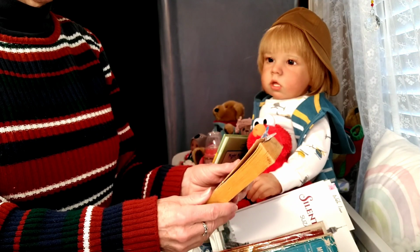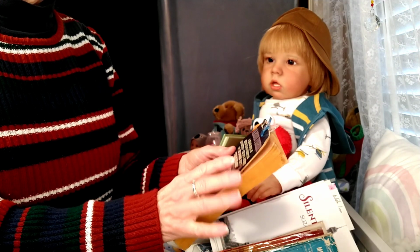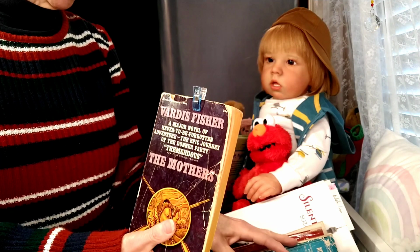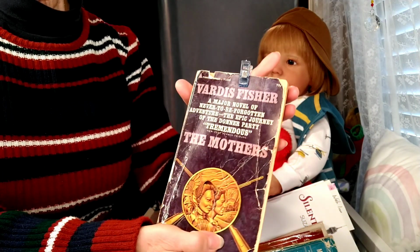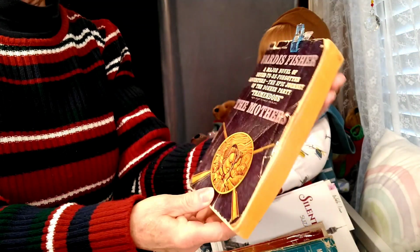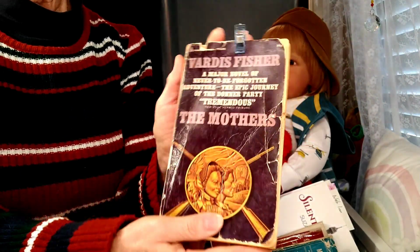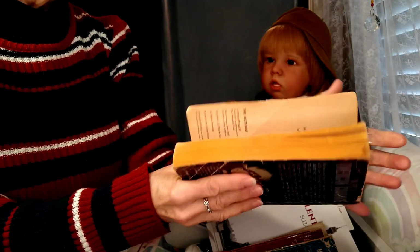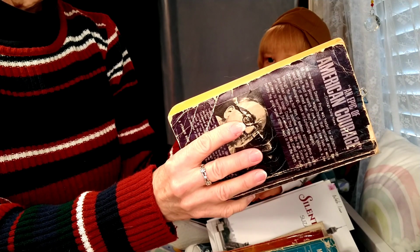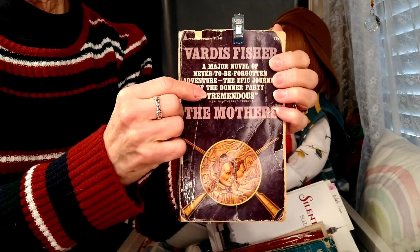And so what I thought would be fun was I would read the back of the book to you so that you could see what it was about. But anyway, this first one, and these first 4 books are books that I read almost every year, and I've had these books forever and ever. And this one is called The Mothers, and it's by Vardis Fisher. This book is so old, it was first written in 1943, but this paperback version was printed in 1960.